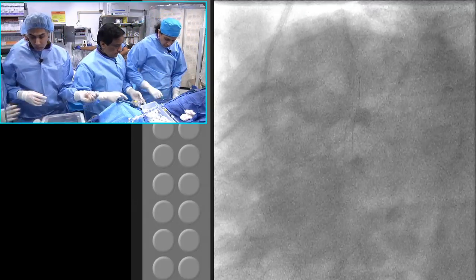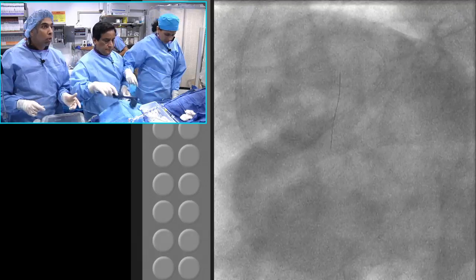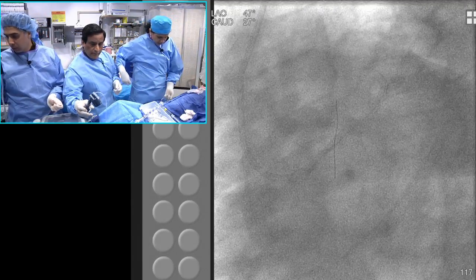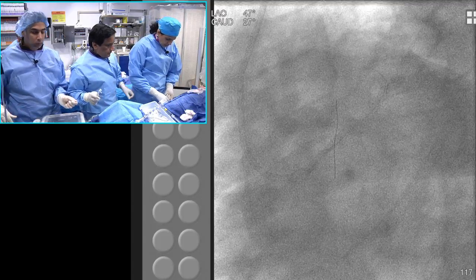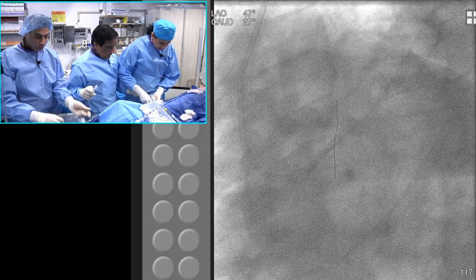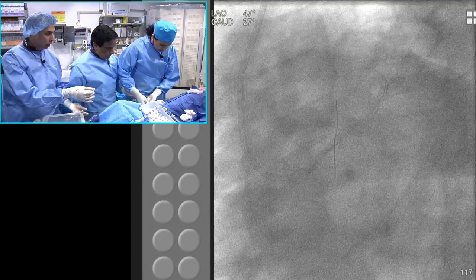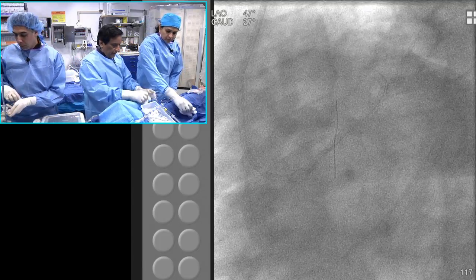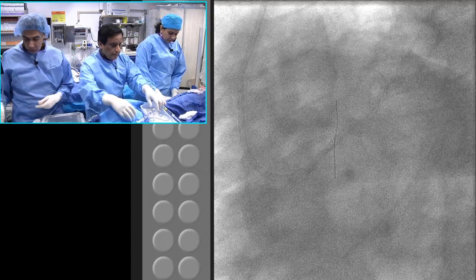I don't do it individually. I usually take both at the same time. Have him put his hand out. We need to go to the epicranial view. No, let's recross. Maybe we needed a longer stent to the diagonal. Get a balloon also, a 2.5-12 compliant balloon. Throw that away. That's okay.